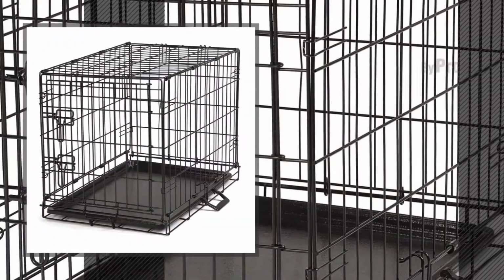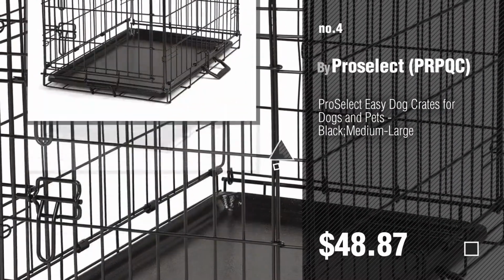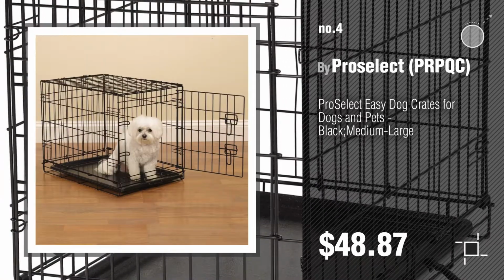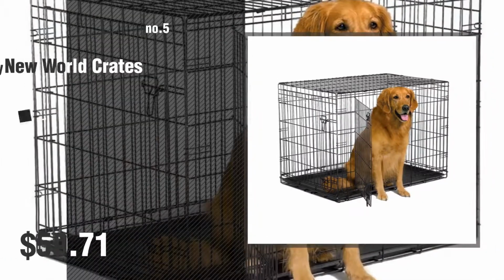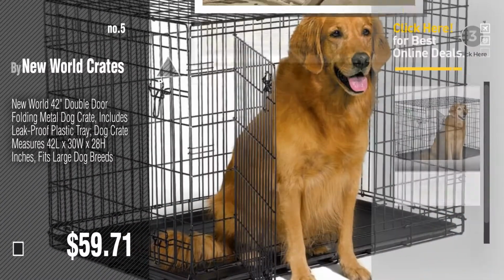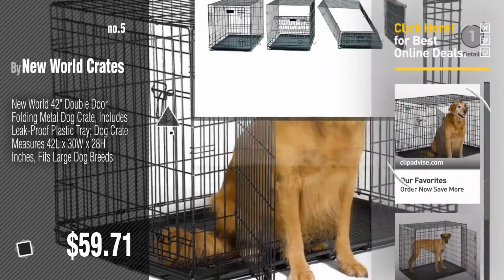Number 4, by ProSelect, PRPQC. Number 5, by New World Crates. Find these dog crates large breed at up to 70% off by clicking the circle in the corner.